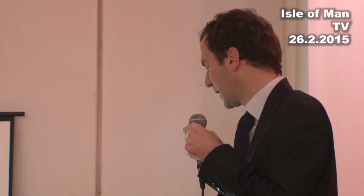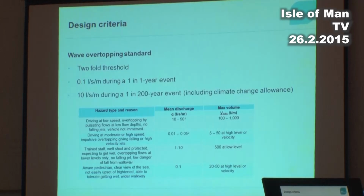Similarly, for the coastal sites, it's a 1 in 200 year still water event in combination with wave action as well, through to the year 2115. I'll run through in a little more detail the wave overtopping element of this. So this is only applicable to the open coast part of Laxey, but we've come up with a twofold threshold for the designs we've developed. The reason for this is just to try and offer a more pragmatic solution.